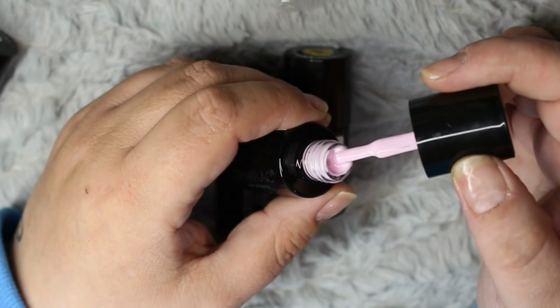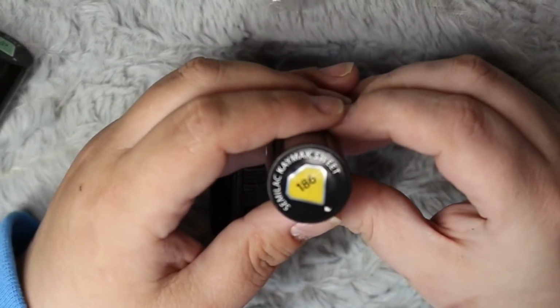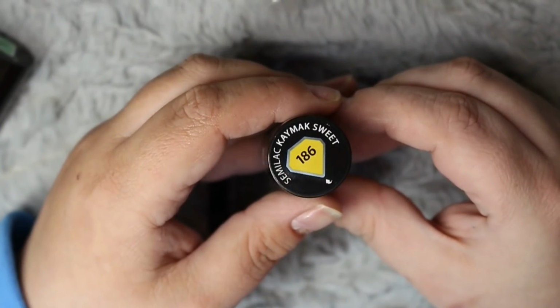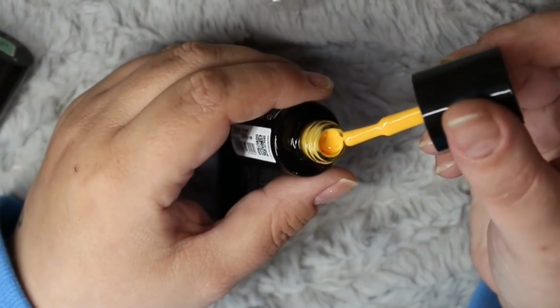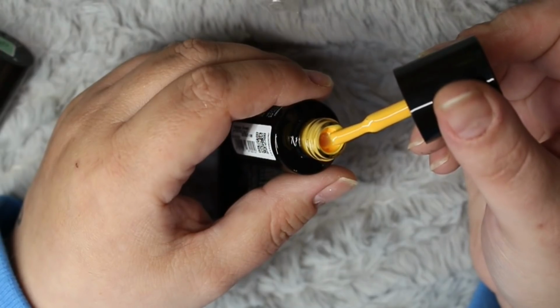And then definitely one of the most beautiful yellows I've bought in a long time. This is K-Mac Sweet number 186 and is the most beautiful blend of orange and mustard. It's an absolutely gorgeous shade of mustard yellow, but definitely has those beautiful orange hints to it.